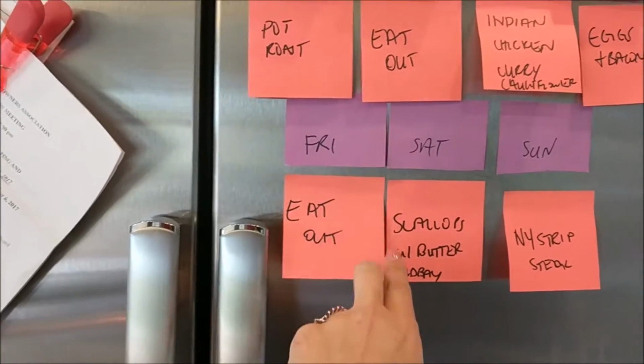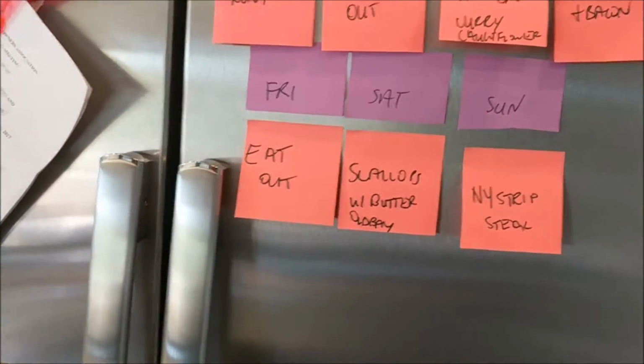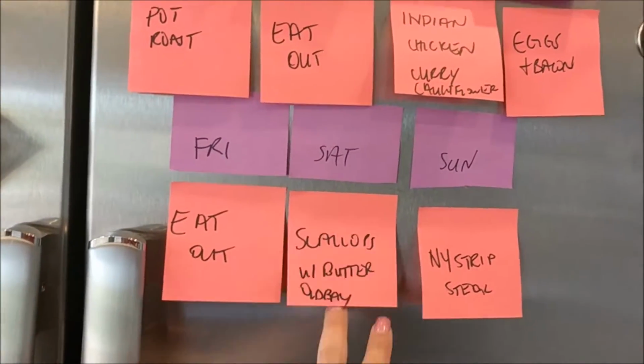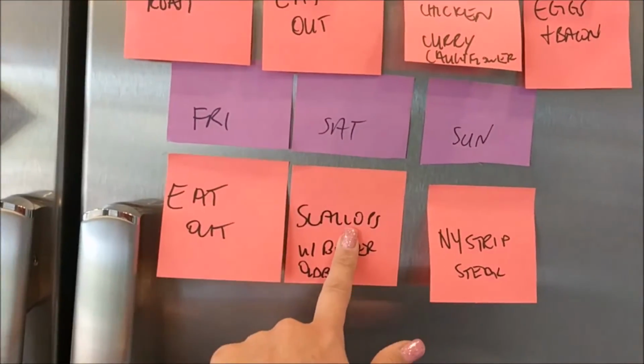We'll eat out on Friday, and I have a list of where you can eat out. If you're in the Royal Court, you should have that, but I can make a list of simple, easy things to eat. And then scallops and butter. I will just need to make sure on Friday that I'm thawing out for Saturday.